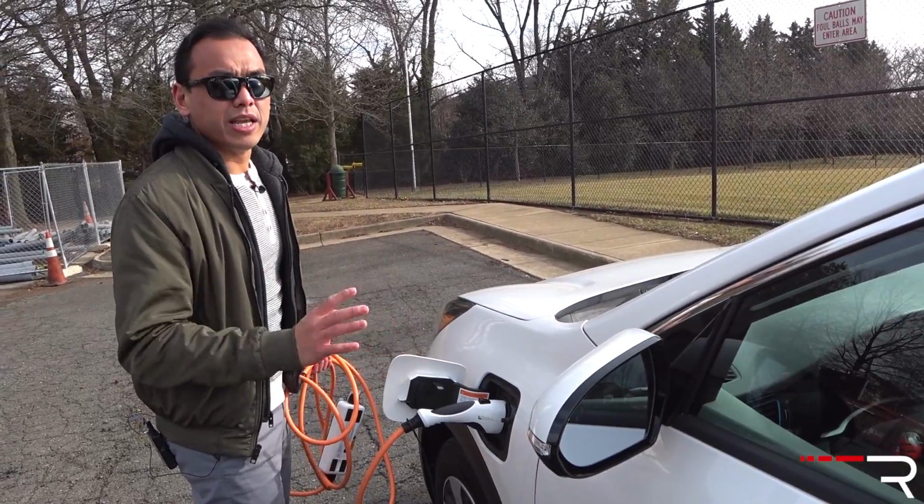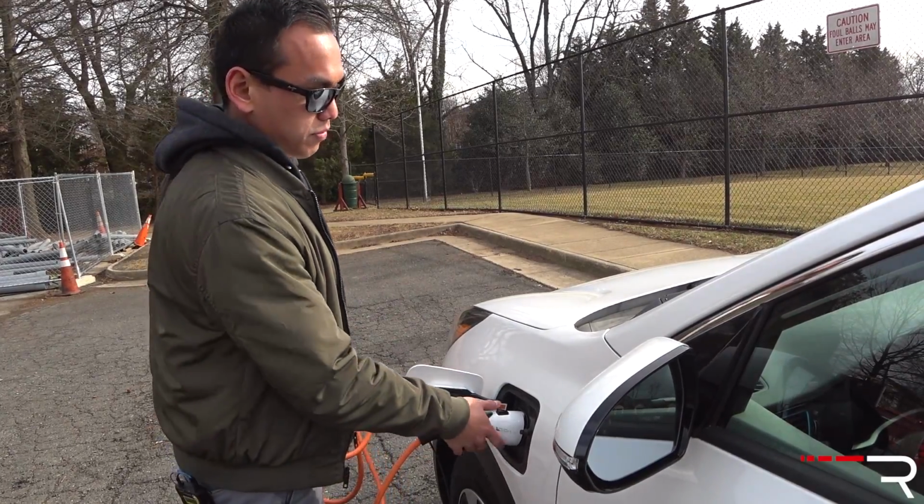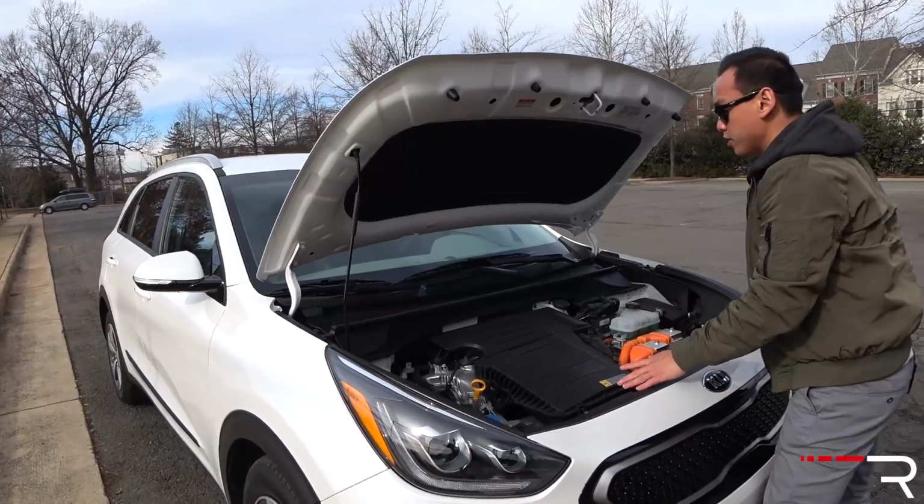But with the level 1, it's going to take double that time, roughly around 6 hours to charge, and it gives you 26 miles of range. So under the hood of the Niro, like any other hybrid buyer, you're probably wondering what's going on under here.